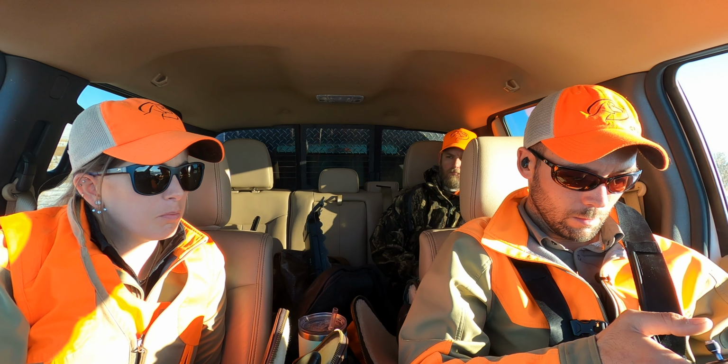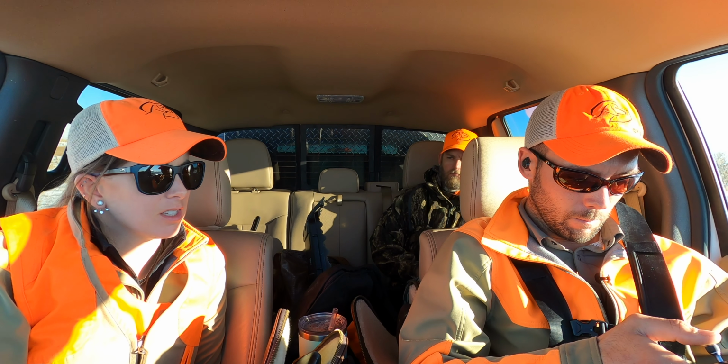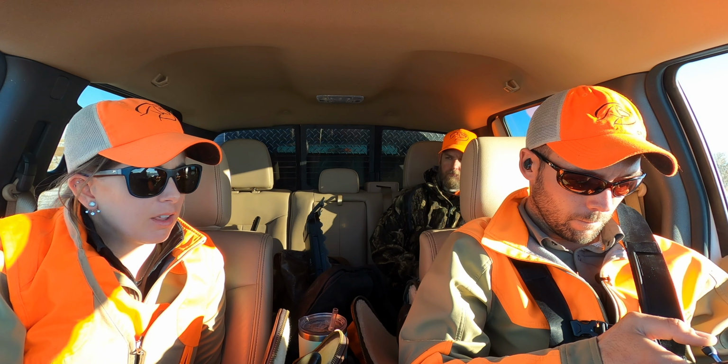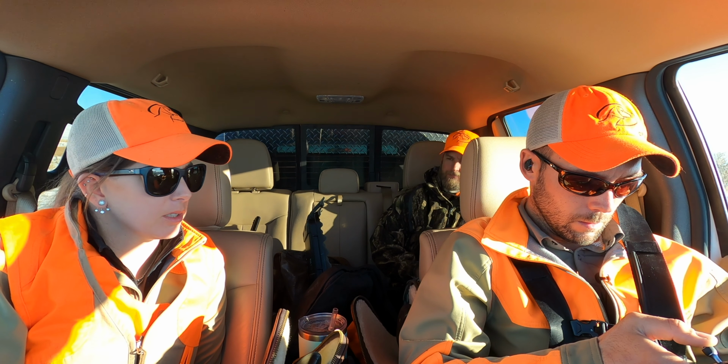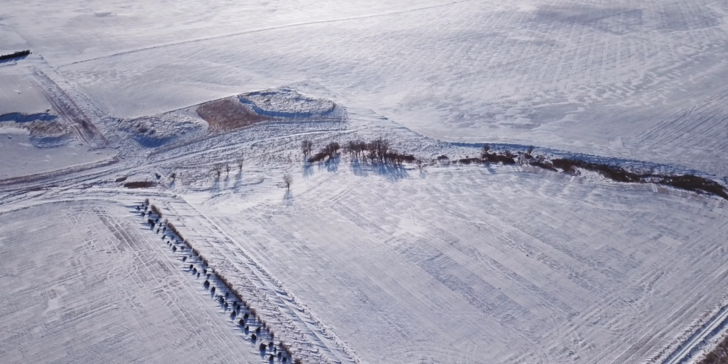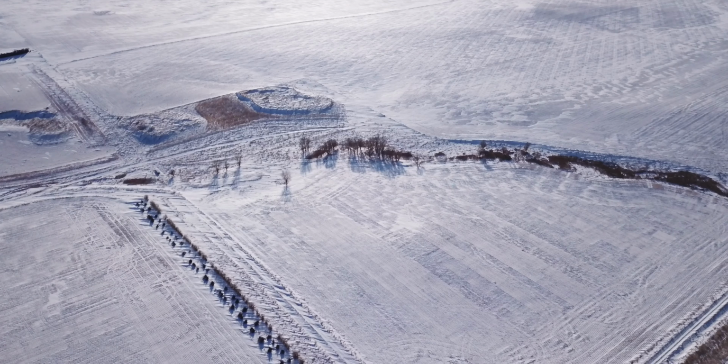Cattails are a really good safe haven for birds this time of year. The snow kind of packs down and bends them over and creates these little tunnels, and the birds can run through there and nest down in there and get out of the wind, and are pretty happy to stay in places like that.